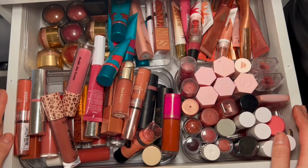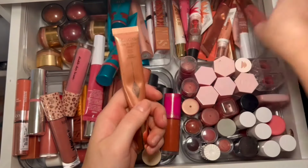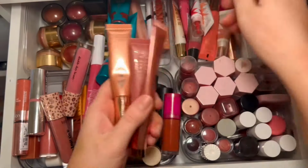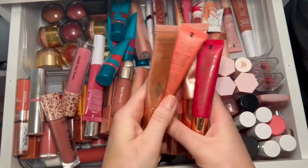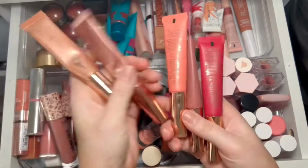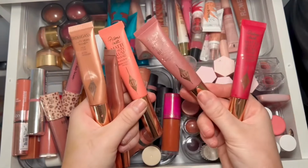Starting with drawer number 1, we have 4 blush drawers to go through. Don't even know how that's possible. That's why we are doing this declutter. I'm gonna keep all of my Charlotte Tilbury. 1, these are expensive. 2, I like them. The Charlotte Tilbury blush ones, I have 2 of the Glowgasms, and then 3 of the Matte Beauty blush wands. I really like these. I really love the Pillow Talk shade.